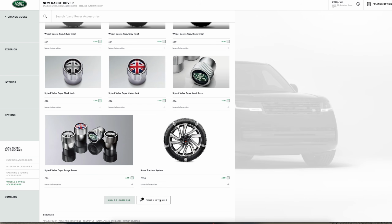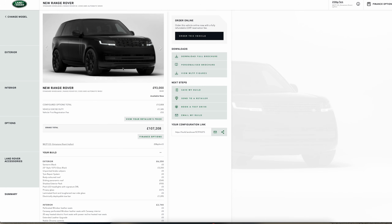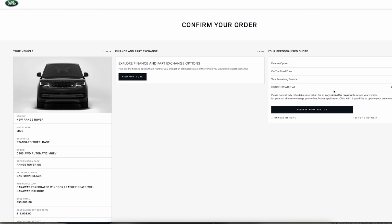So pretty happy with that. Started off at 93,000 and we are now at 107,000, and a relatively conservative build really overall. I think that has a lot of things on it, but you may want some other bits and bobs, but I think that generally covers a lot of them. So you can take a deposit of £249 and reserve your vehicle and literally get it ordered on here, which is pretty good. £249 required to secure your vehicle.